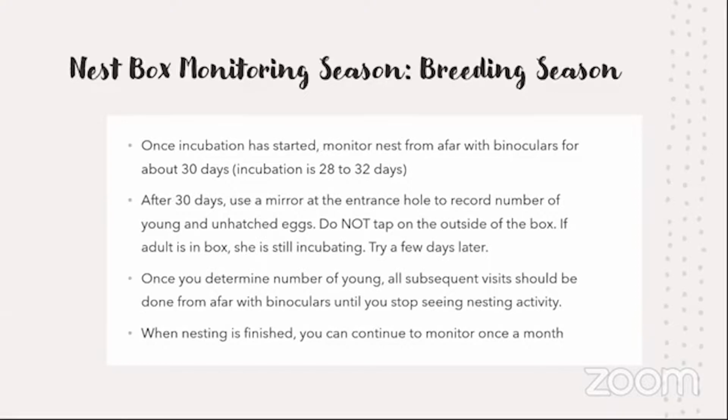So anytime the hen is disturbed, she may take off and kick the eggs in that process, and that will addle them and make them so they're no longer fertile. So it's pretty normal for there to be unhatched eggs. So don't be shocked if you see that.